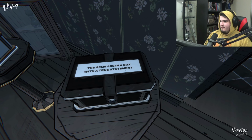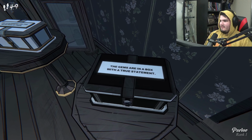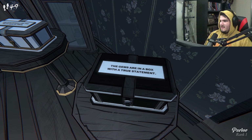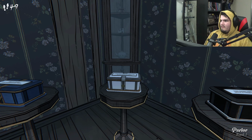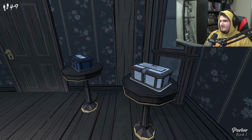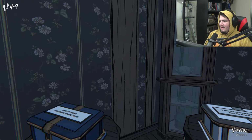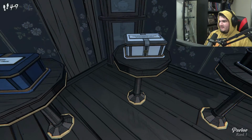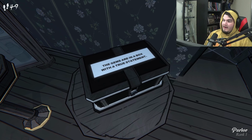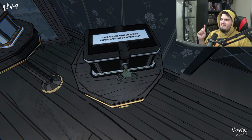Which means they could be in here. So if the gems are in a box with a true statement, I think that's the only way. Because if the gems are in a box with a not true statement, then there is no not true statement for them to be in. Because if this box is false, then at least one of these has to be true. And if one of these is true, both of these are true. So the only way for this to work is for these to both be false and for this box to be the only true box. So if the gems are in a box with a true statement and this is the only true box, then the gems are in this box. My logic is perfect, and if they're not in this box, the game is wrong and not me.